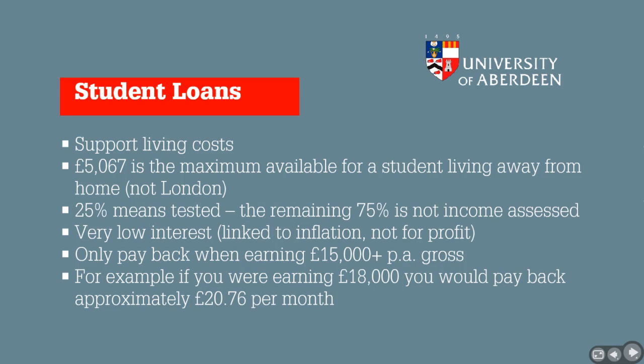Moving on to look at student loans. Your student loan supports your living costs and is the main source for covering your living costs for UK students. Currently the maximum is £5,067 a year for students coming to study outside of London. 25% of this is means tested. Means tested will take parental contribution into consideration, parental income. And the remaining 75% is not income assessed at all. It's a very low rate of interest, so it's not like a standard bank loan, and you only pay it back when you're earning £15,000 a year or more. So for example, if you were earning £18,000, you would pay back approximately £20.76 a month, so that's approximately 9% of your salary.